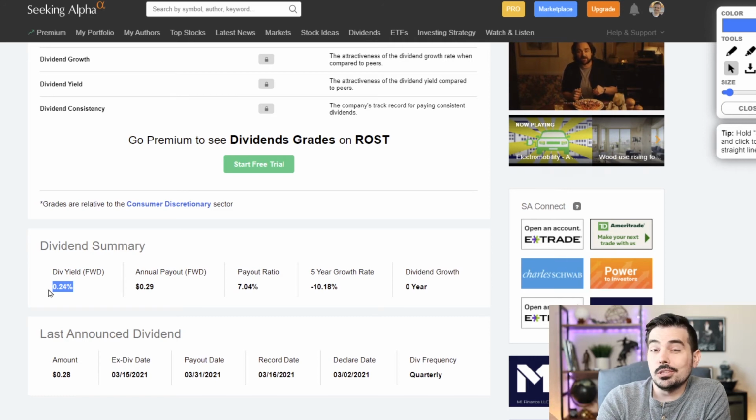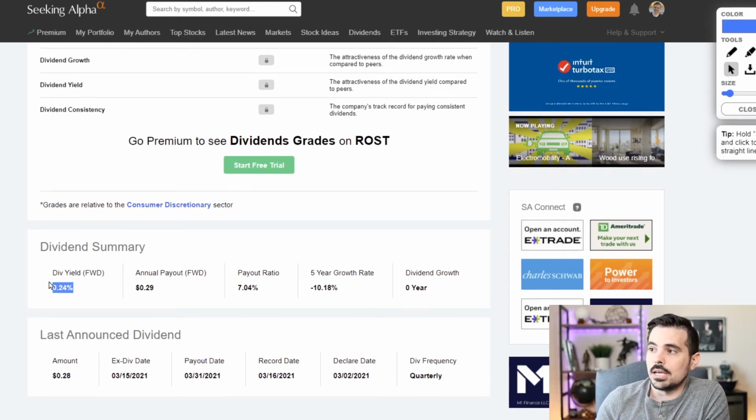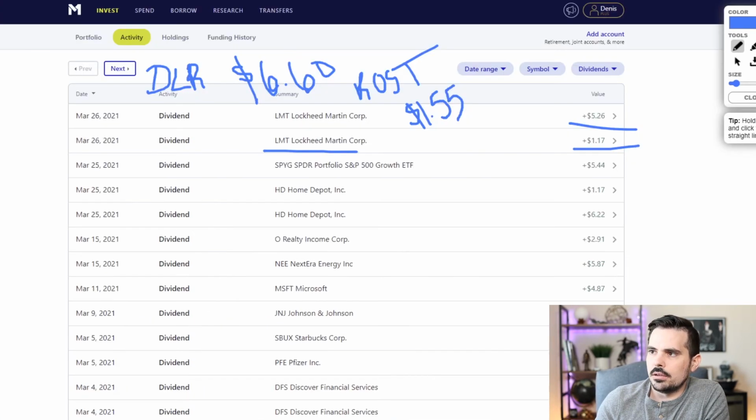So even though the yield looks really low here, my yield, I did the math on it, was 1.1%, which is obviously still lower than a lot of other things, but much better than the 0.24 that they're giving now because of getting it reinstated. So kind of cool. Pretty interesting to see them coming back in and doing all that too.